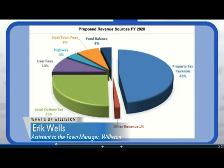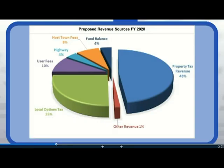Absolutely. One other slide we can look at quickly is the balance to that expenditure side, our revenue side. Maybe a couple key takeaways on the revenue side of the budget. Well, as in most towns in Vermont anyway, property tax is a huge part of it. I think it's just a little bit less than half for Williston. Most communities, though, you'll find that it's actually closer to 75% of the total revenue.